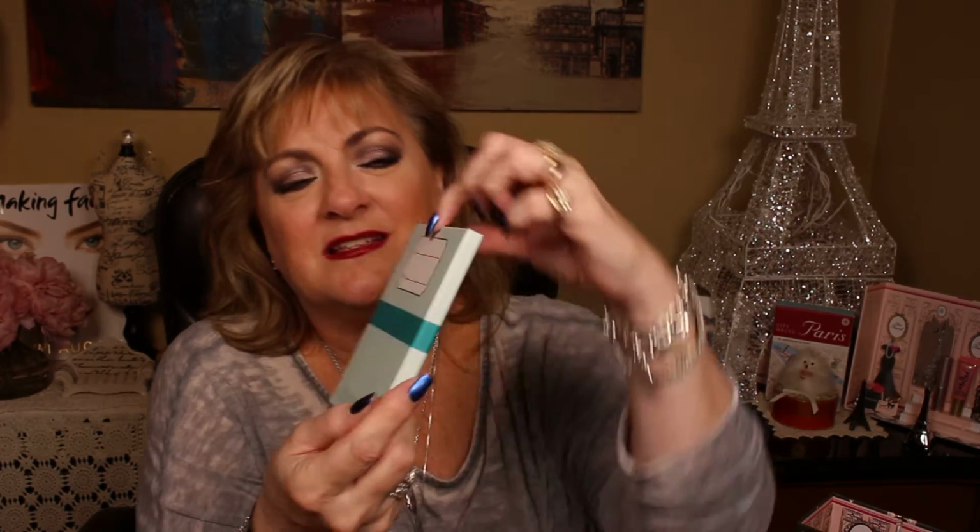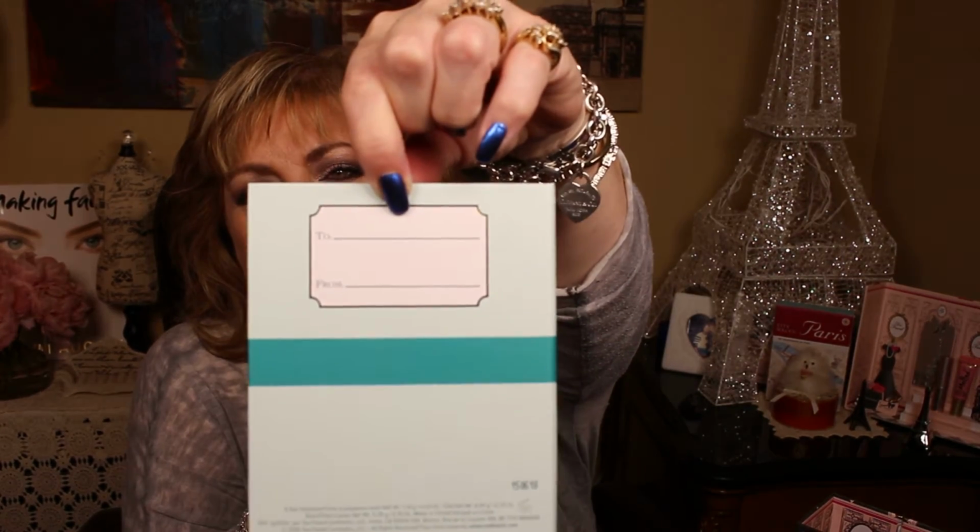Okay, and then the second palette, and this is the one that is like a baby blue with a turquoise. Bree says hi. Bow. And again, it has the little to and from on the back, so you could turn this into a gift all by itself. That little shaking is not an earthquake. That's my husband walking in the room, and his little bootay hit the lighting unit.